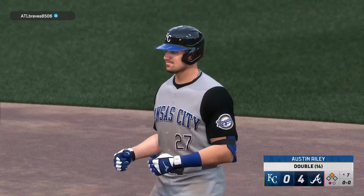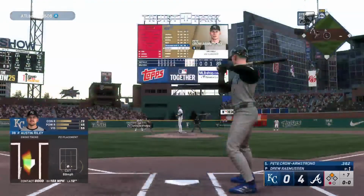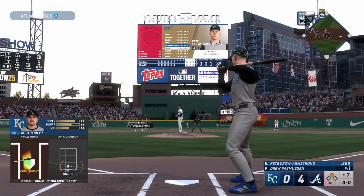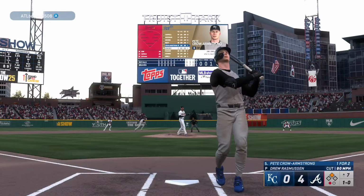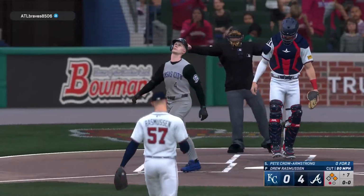Everything came together for him. When you connect and it jumps off your bat like that, you're thinking double at the very least. Put a great swing on it, and man, he wasn't fooled at all. And now, Pete Crow Armstrong. And look out, as that one ran in and got him.